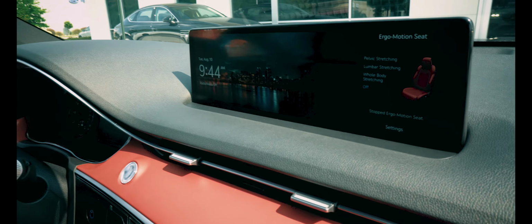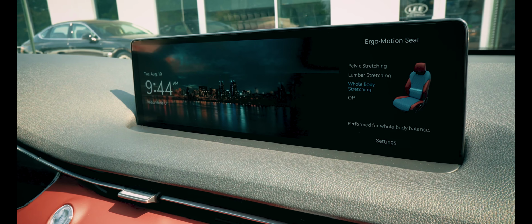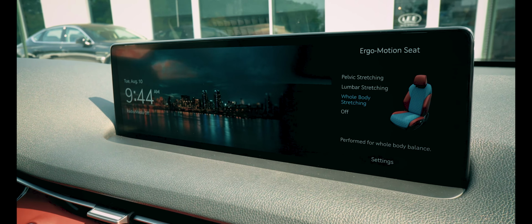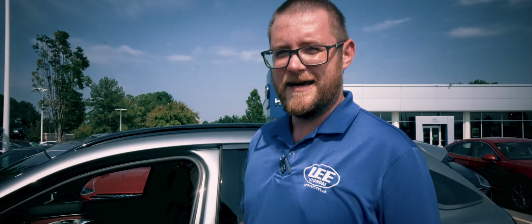What that is basically a massaging seat, which is going to help keep your blood flowing, especially in your pelvic area, as well as your lumbar support. So if you're like me and you got chronic back problems, you're going to be able to kind of keep that blood flowing in that area and not get as fatigued or as bunched up on long trips.